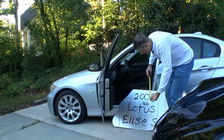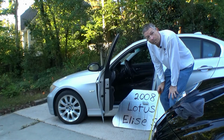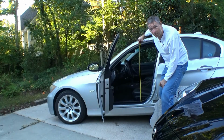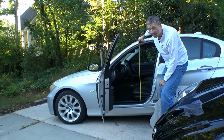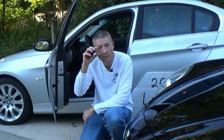So the Lotus Elise measures just under 2 foot at its tallest point. The BMW measures just under 3 foot at its tallest point. So it's 50% taller. That's huge. And quite frankly, that's the reason why when I get into the Lotus or the Alfa Romeo 4C, I basically bend over double and then scooch in.